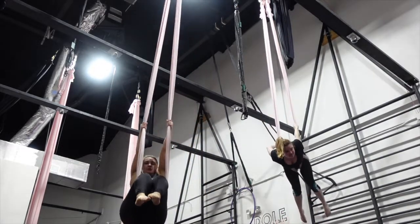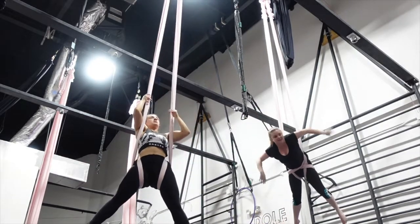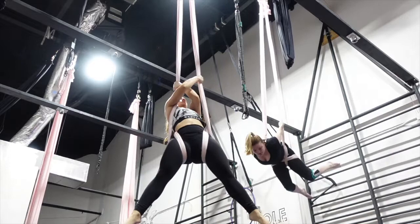It is. Lift up into a front bounce. Lift your heels more. Yes. Lift your heels more. Trust more and move forward with your chest. This one's going to hold you.